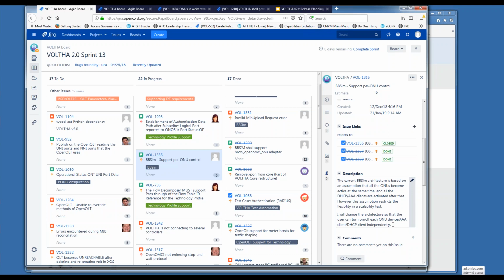Are you creating stories in the SIBA JIRA? Yes. In the VOLTHA JIRA, right? Yes, this is a VOLTHA JIRA. So, I'm a little confused about which JIRA's task I need to create when I have some tasks.